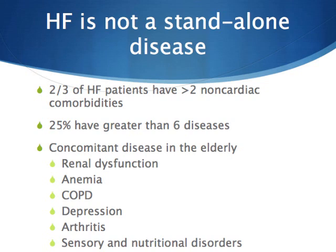And this, I think, is a very important message that we as cardiologists probably don't appreciate. Heart failure is not a standalone disease. I'm a heart failure specialist and I treat patients with heart failure. But especially when we're dealing with elderly patients, it's not their only problem. In fact, more than 2/3 of them have at least 2 non-cardiac problems, and 25% of them will have up to 6 important non-cardiac causes.